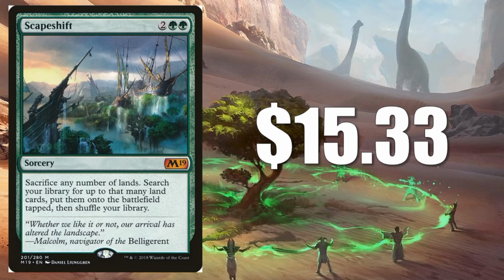Next, we have a reprint. It is Scapeshift. You know it. You love it. This is the copy from Core Set 2019. It's at $15.33. The Morningtide copy costs a little bit more, but not a bad pickup either if you want the original. This card has cooled off a little bit because of the rotation. However, we know this is always going to be a great Modern card, currently played in Titan Shift and Bring to Light Scapeshift decks. I'm pretty confident this is always going to be present in that format.